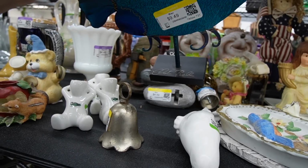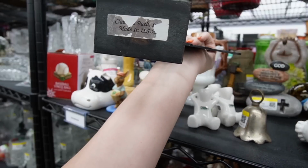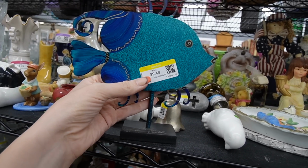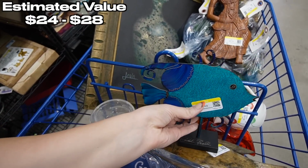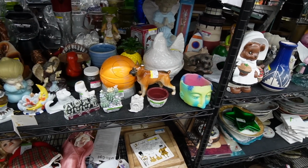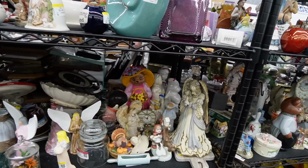That's fancy and it's signed. Something Buell, B-U-E-L-L-E. Oh, there you go. B-U-E-L-L. So that's like an artist sculpture, I would assume. It's $9.49. Ooh. I might have to look that up. I love this, but it's $14.49, so that's why I'm not really talking about it. I keep walking right by it. I'm sure someone in the comments will be like, what about the horse? It's $14.49, so that's why I've walked by it multiple times.